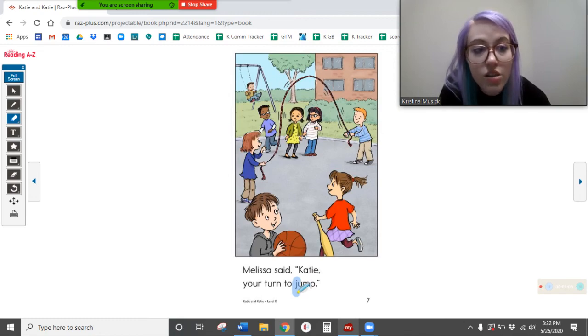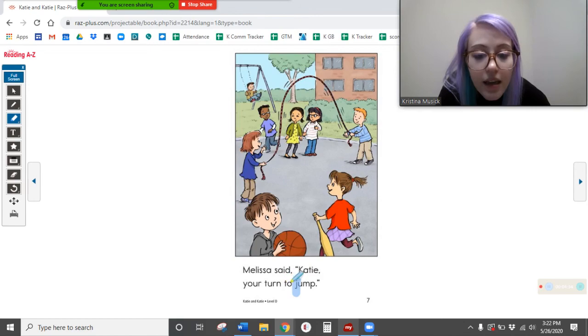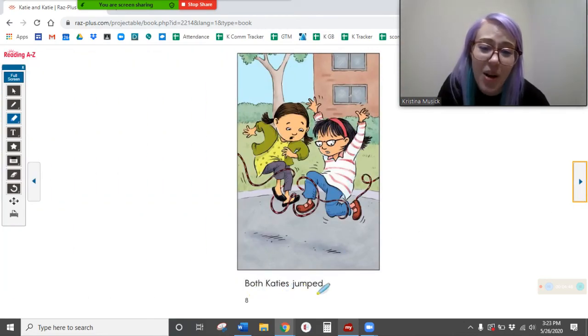J says J, U says u, M says m, P says p. So now I need to put all of those sounds together. J, u, m, p. Say it faster. Jump. Oh, they need to jump, like jump rope. That makes sense. Okay, so now we need to read it. Melissa said, Katie, your turn to jump. Both Katies jumped. Oh no. Both of them read and both of them jumped. They sound pretty confused.